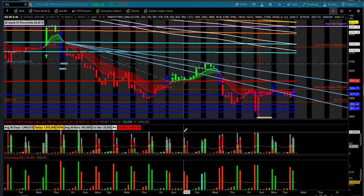So bottom line is, it seems to me the bearish case in the market is changing a little bit. It's kind of less bearish since last week. Now Thursday was a really critical day, and we had a really nice bounce off of Thursday. And so, some things I'm looking at right now.